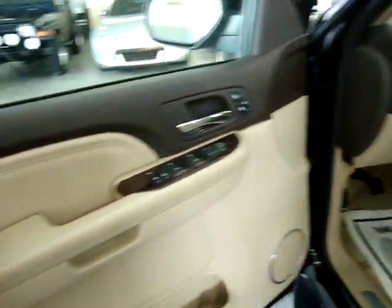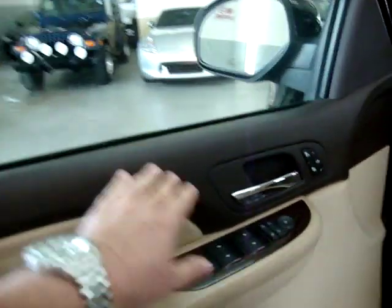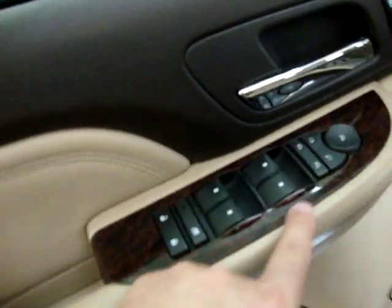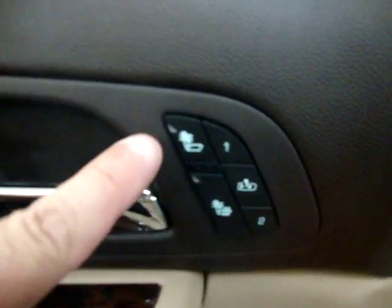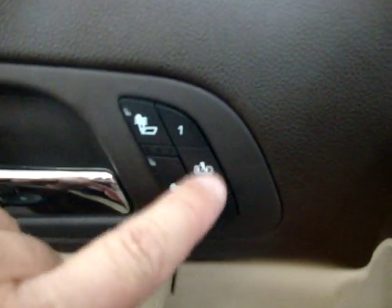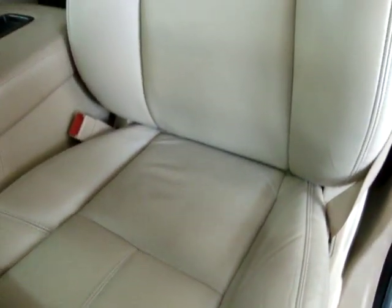Before I sit down, let's go ahead and open up the door panels. Door panels are beige in the bottom with mocha in the top. Of course, we got power windows, power door locks, cruise control, tilt wheel, heated seats, memory seats with the easy in and out button, dual power seat, power recliner, and lumbar support. Let's pan over the seating area so you can see it's in great shape.